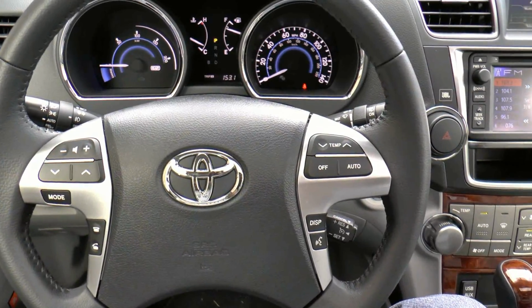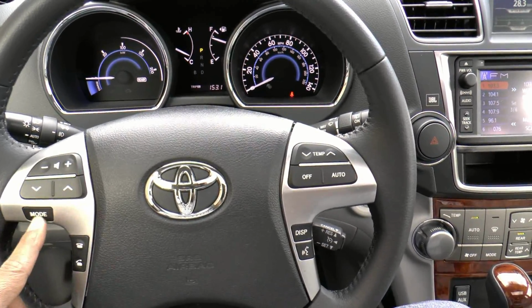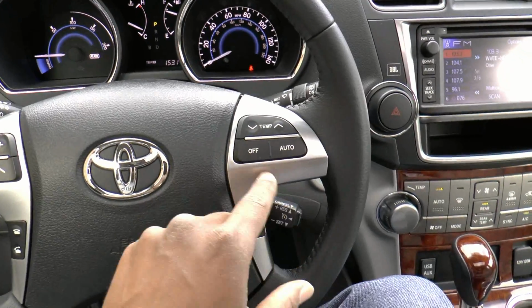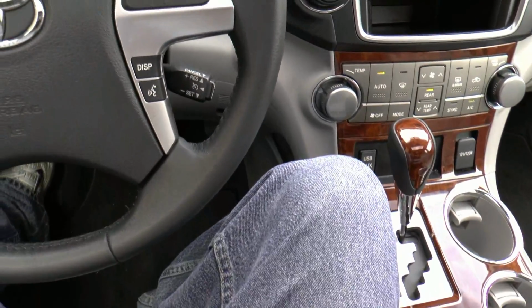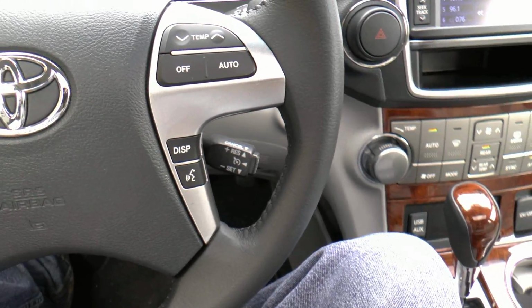If we take a look at the steering wheel, you have your usual buttons for volume and selections up and down, your mode, your phone answering and hang-up buttons. And then on the right side, you can control your temperature. You can turn that off and turn that on auto for your climate controls, and then also being able to control the displays and your voice activation button.